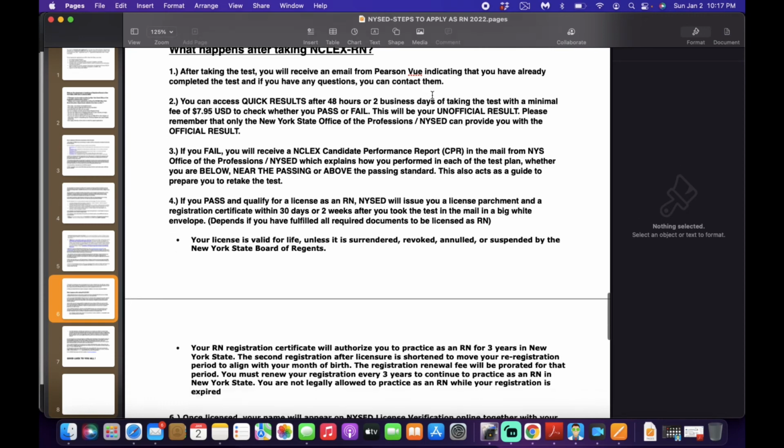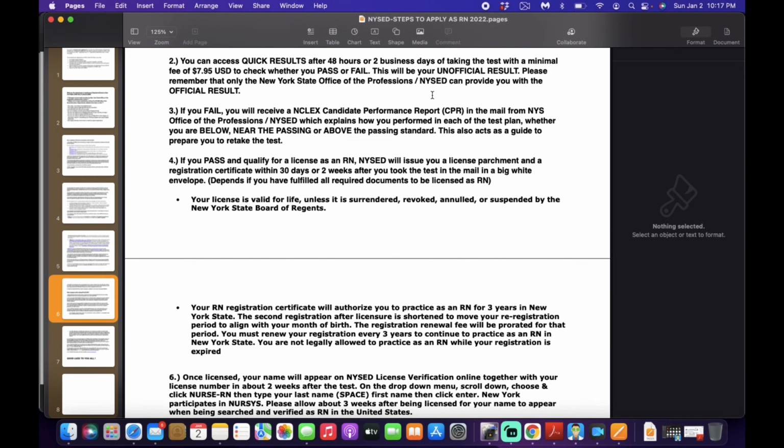Number 4, if you pass and qualify for a license as an RN, the New York State Education Department will issue you a license parchment and a registration certificate within 2 weeks or 30 days after you took the test, and you will receive it in the mail in a big white envelope. The processing of this will depend on whether you have fulfilled all required documents to be licensed as an RN. So make sure your documents are complete so that you will be able to receive your license parchment on time.